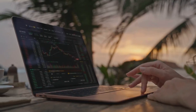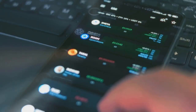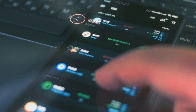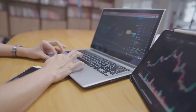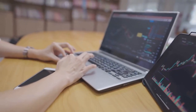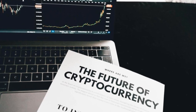Remember, the crypto world is constantly evolving, so it's important to stay informed and do your research. Don't be afraid to switch exchanges if your needs change, or if you find a platform that better suits your trading style. The most important thing is to choose an exchange that you feel comfortable and confident using. Thanks for sticking with me as we explored the world of crypto exchanges. Choosing the right platform is a crucial first step in your crypto journey.